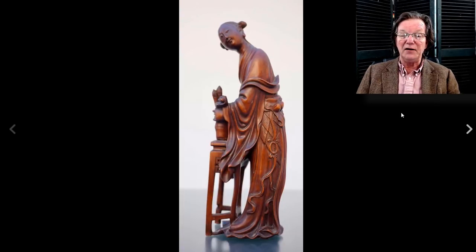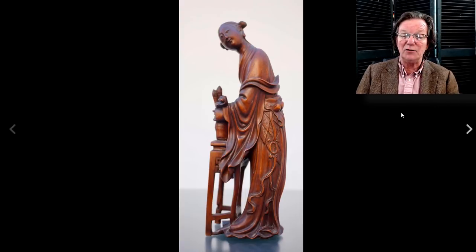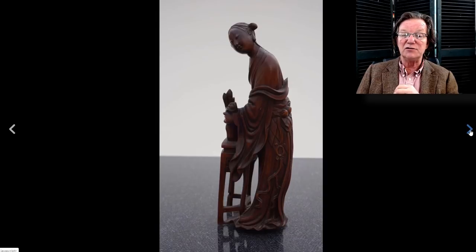price. And then onto this, the boxwood carving of the maiden. I just like this. This wasn't a terribly old one. It was probably done in the early 20th century or so. But I love the finish on it and the way the robes were carved. The workmanship on this was really, really fine. And it's always about the workmanship on these.